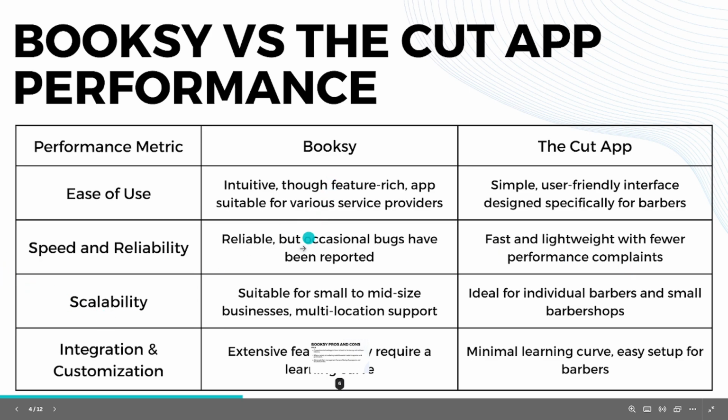For scalability, Booksy is suitable for small to mid-sized businesses with multi-location support, while The Cut app is ideal for individual barbers and small barbershops. And lastly, for integration and customization, Booksy has extensive features that require a learning curve, but The Cut app has a minimal learning curve and is easy to set up for barbers. So yes, that's it for the performance comparison.